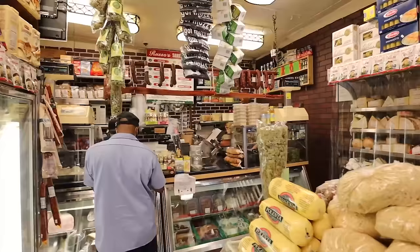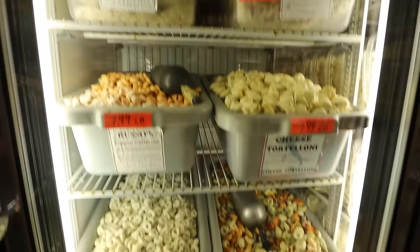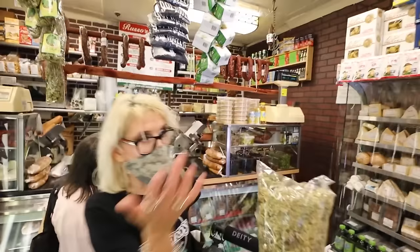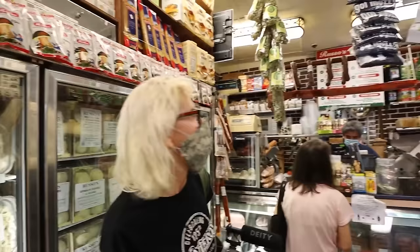Oh, you were right about the smell the second you walk in here. Look at all this pasta everywhere. Also, they have a lot of imported goods because you can really get everything you need here for a proper Italian meal.